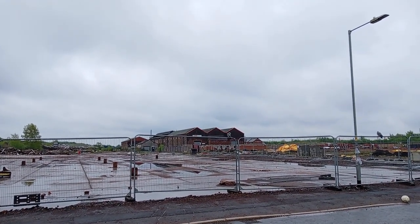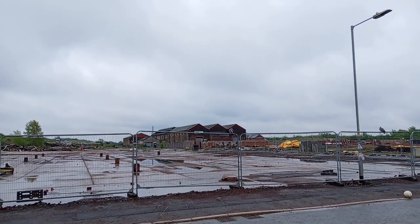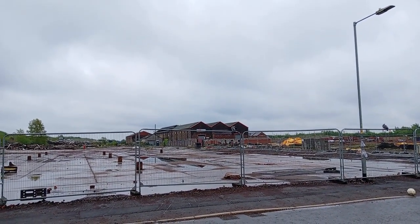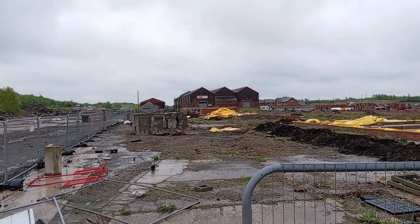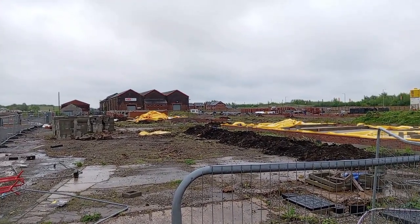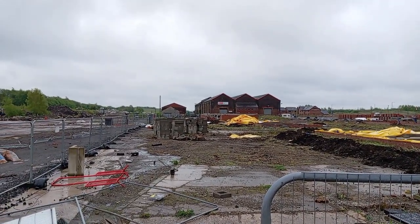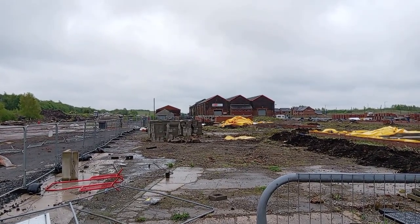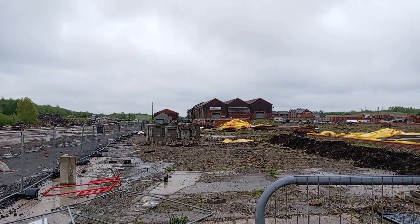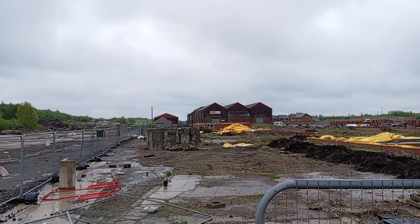Now we're going to see whether we can maybe get down that way somehow, because it would be really nice to try and explore down there. Yeah, so we're going to see whether we can get around some way, just to try and get on there and get a closer look at these buildings. Well, it's so nice to see them still there. Whether they're going to demolish them, obviously for housing, well, probably will. You know, it's meant to be affordable. Doubt it.